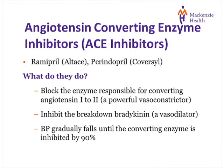Once this enzyme is limited by about 90%, that's when we're really going to see the maximum effect that these medications can have.